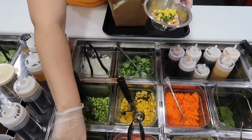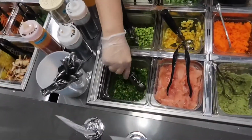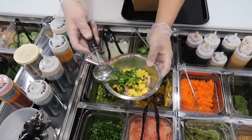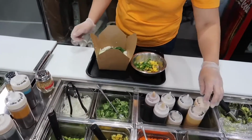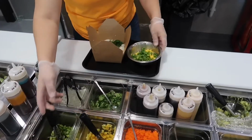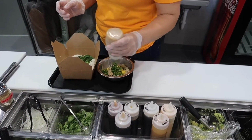Mango, yes. Can you put a little bit more mango for me, please? Thank you. Awesome. Jalapeno. Oh, a little bit more jalapeno too. I like it hot. Thank you. Awesome. And we'll do sesame dressing, okay. And soy sauce. Sounds good.